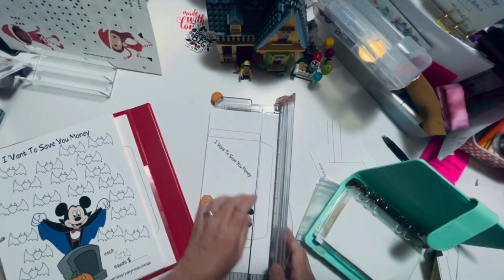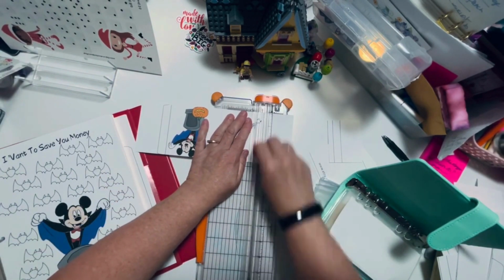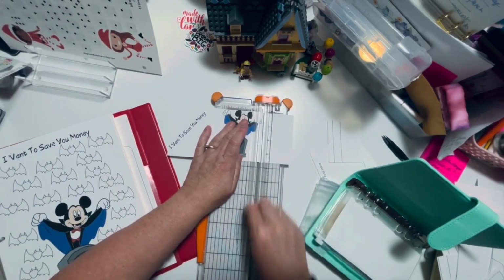I don't think this is going to fit. I should have done this as an envelope. I want to save you money. I may have to cut the pumpkin off a bit.